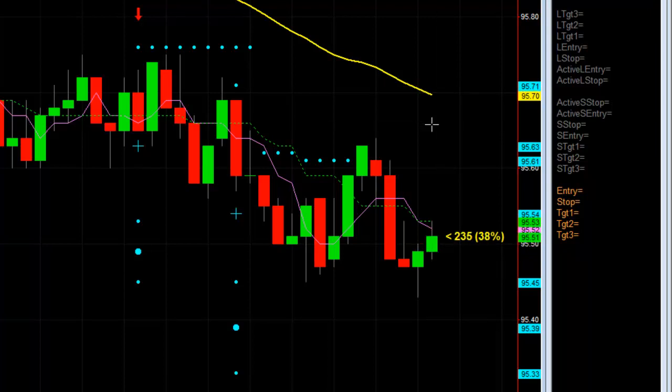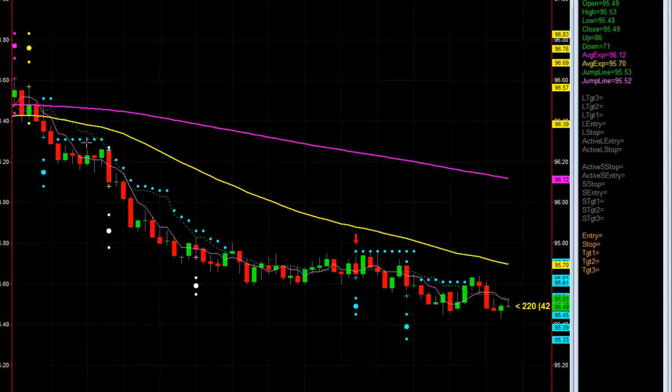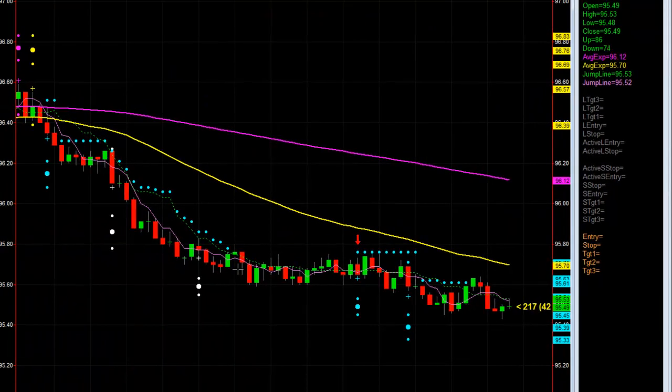Could be setting up a short trade. Crude looking like it's starting to peter out here after that move lower. You could see that it came down pretty hard. It tried to get lower. It's stalling out. Now it's consolidating again. It's moved lower with a lot less energy.